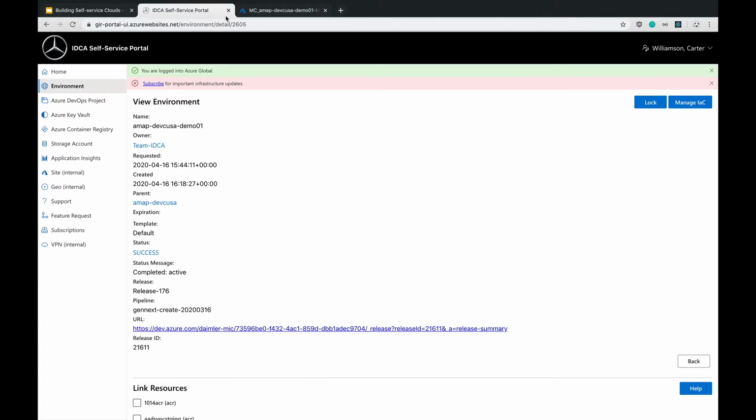So coming back to the IDCA portal here. So what we were talking about before coming back here is the idea of wanting to give teams a way to manage their Pulumi code. So we've added this Manage Infrastructure as Code button here.